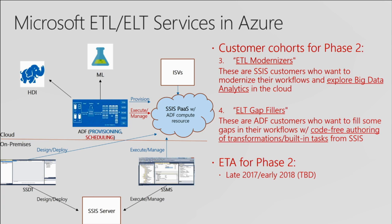Like I mentioned before, there are two types of customer. From the SSIS side, they want to modernize their ETL workflow. So they want to start using ADF and using ADF activity combined with SSIS package execution, for example. From the ADF side, like I mentioned before, there are ADF customers who want to start using SSIS built-in tasks in their ELT workflow. So they actually want to combine SSIS package execution with ADF activity. So this type of customer, we are targeting for phase 2, and the ETA for this is probably late this year or early next year.